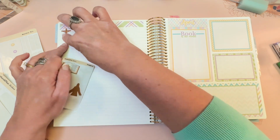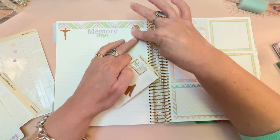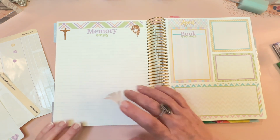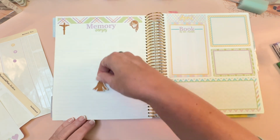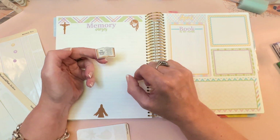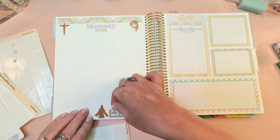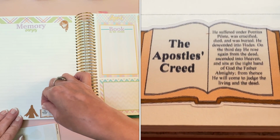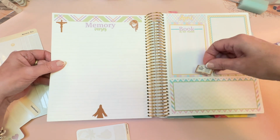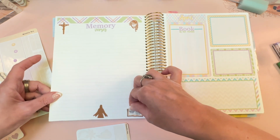But I will put it with my memory verses and do a little like this, and maybe one down in the center here. And this is the Apostles' Creed, which you can barely read, and it's not the entire thing, but it's basically a set of beliefs that Christians believe. I went ahead and made a sticker for that because it talks about that Jesus Christ was crucified and buried and rose from the dead. I don't want to put it on my book of the month. That would be, I don't know. Let's just see here. I'll just put it over here in the corner.